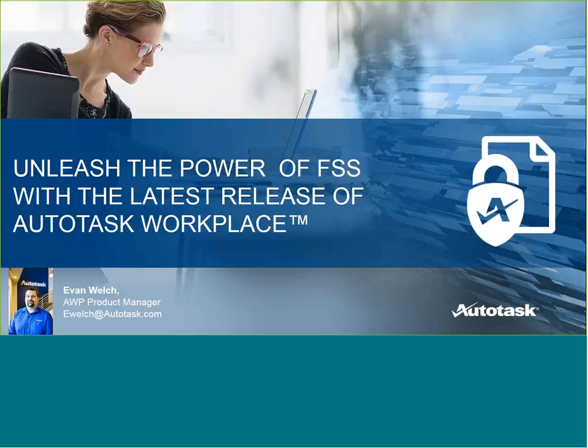It's Autotask's enterprise file sync and share solution, and this is a very exciting time to be a user of this service because we just had a significant update to the product, and this is why we're all here today. We're going to be hearing from our product manager who's going to take you through all the significant enhancements that have been made to the service.